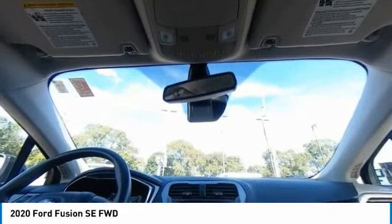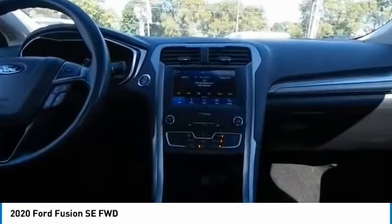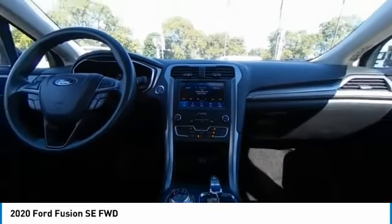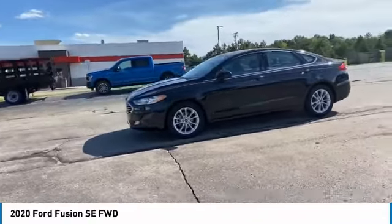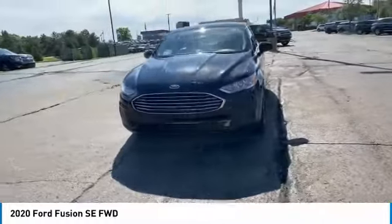Brighton Ford is conveniently located off of Grand River Road in Brighton, Michigan. Brighton Ford is near the intersection of I-96 and US 23 in Brighton, Michigan. We have the largest selection of used trucks, used cars and used SUVs with over 200 pre-owned vehicles in stock.